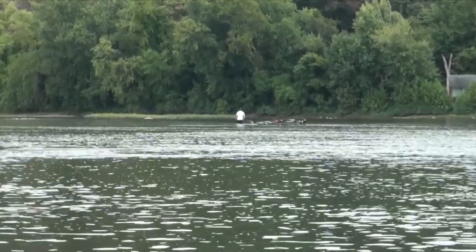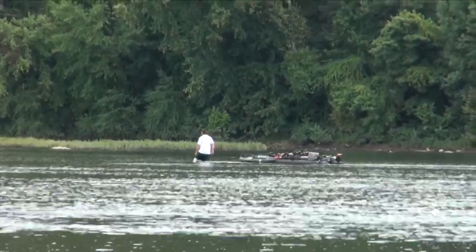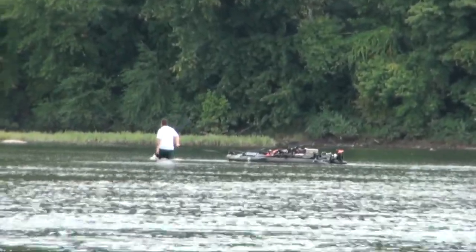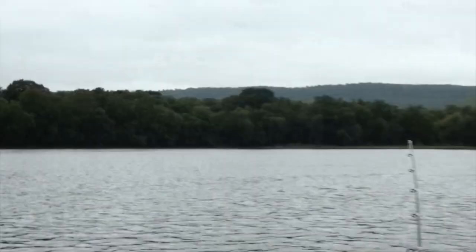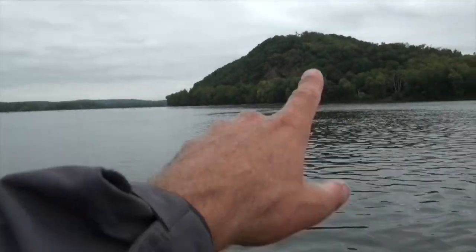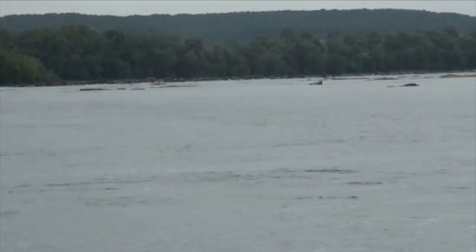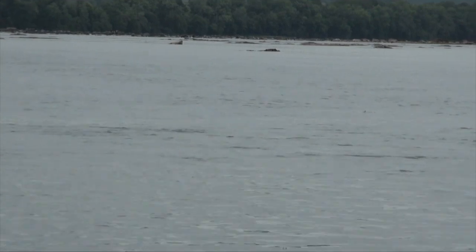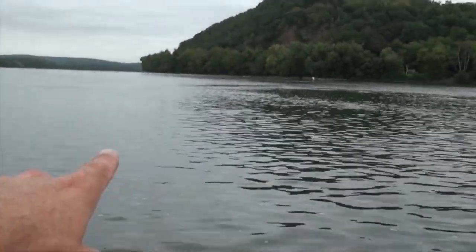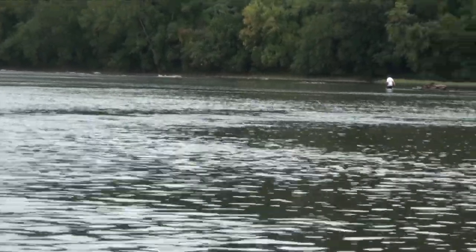So Matt has very much been using the boat as an aid to wading, just moving upstream with it. We just got through a whole lot of really skinny water there. It was tough going with the motor, but we've got to this mountain that creates these ledges, and we got a little bit deeper water here in front of us. And that 18 was right at the beginning of it. You can see that disturbance, that linear. It was somewhere in that right there.